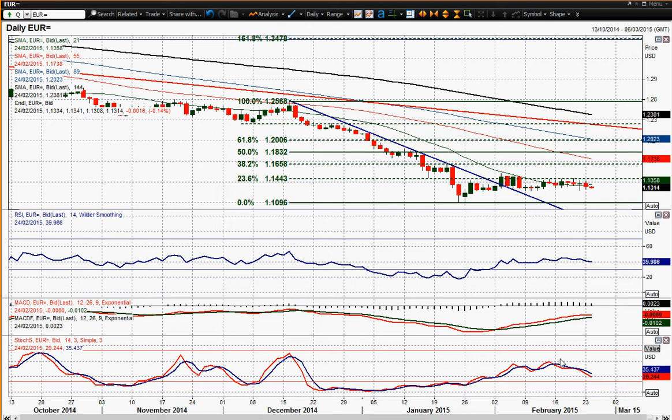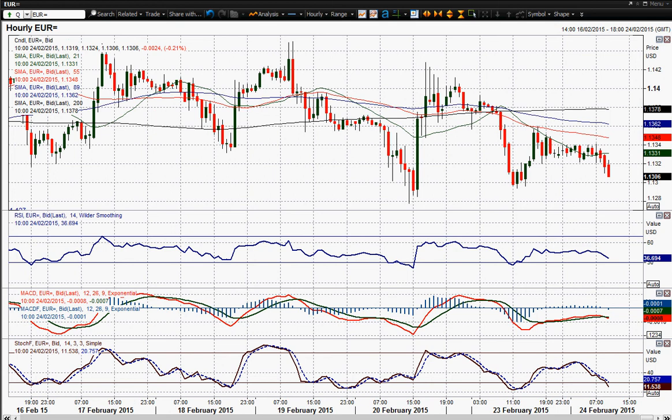Stochastics are the interesting one that I'm looking at. They are now at a 3-week low, having broken below the low of 2 weeks ago. That is interesting. MACD lines, nothing too significant yet, although slight rolling over maybe. But I still have the impression that this rally or consolidation in the euro is going to subsequently break to the downside. Certainly looks like it's building for that.